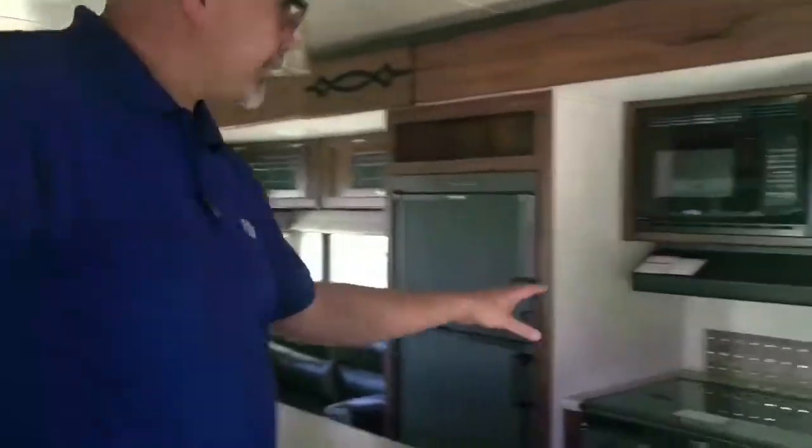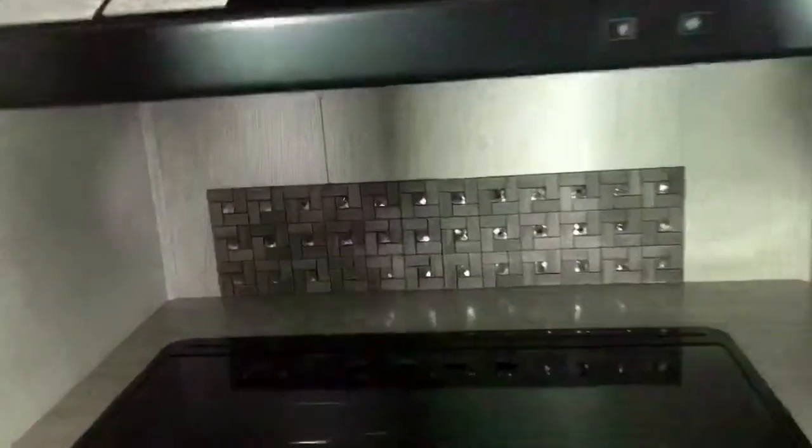Over here we have a backsplash. Really unique to this camper. Lots of storage above the refrigerator. Nice little fixtures.